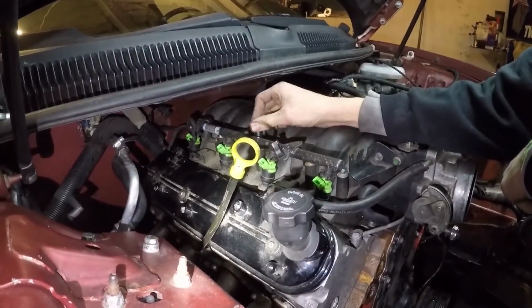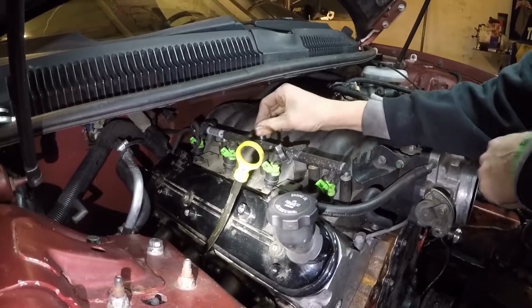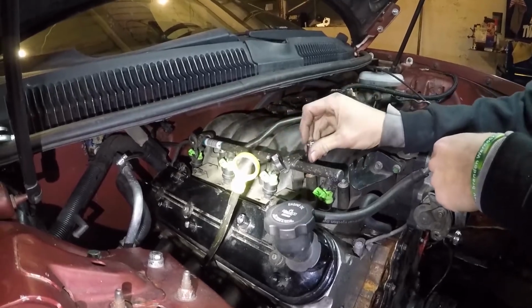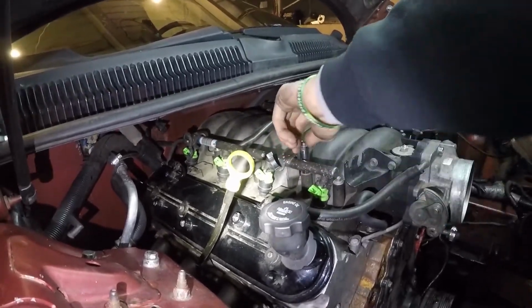This is an air-cooled LS. Or LQ, excuse me. Weight reduction, fake LS gang. You know what I'm saying? Fake LS.